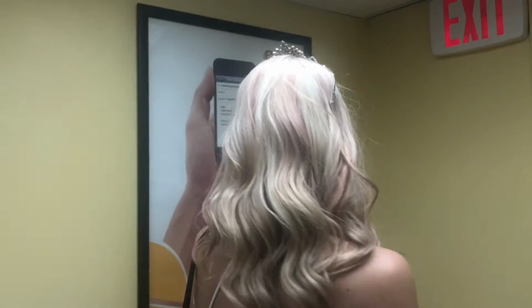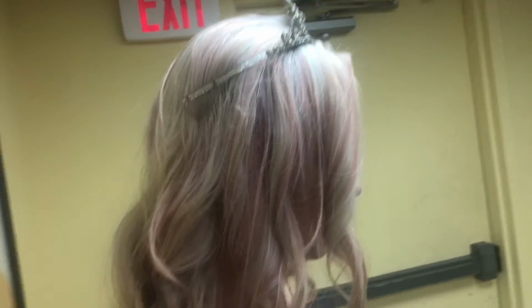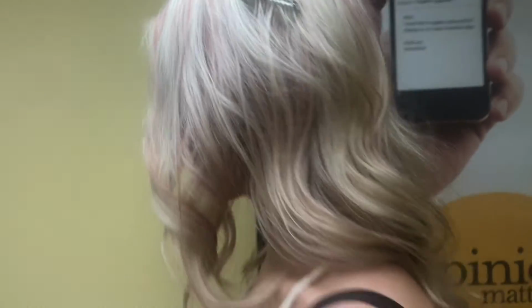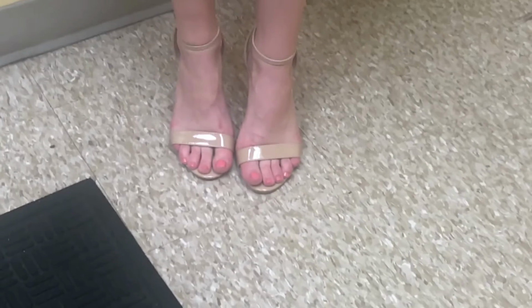The glow up was real. Let's see the hair. Let's see the hair. Wow. Let's see in detail. The lighting is really bad here. Sorry. But yes. Oh, look how cute she looks. What? Thank you. Look at those toes. Look at those toes.